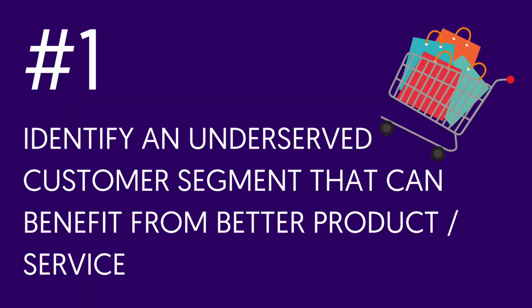Usually I talk about e-commerce optimization, but it's just a part of the things it takes to build a successful online business. That's why today I've got 5 bulletproof tips for you to follow if you want to create the next billion-dollar online store. And as far as I know, they are also applicable if your dreams are a bit smaller. 1. Identify an underserved customer segment that can benefit from better product or service.